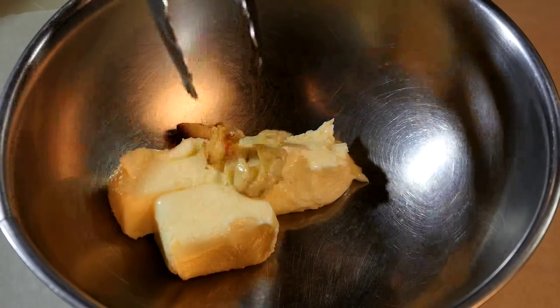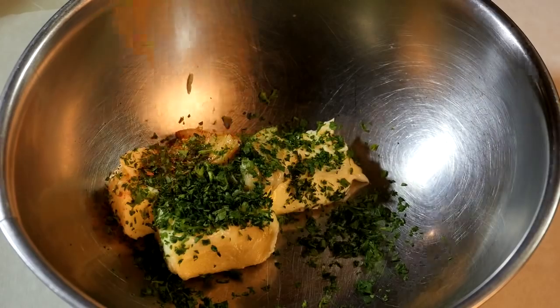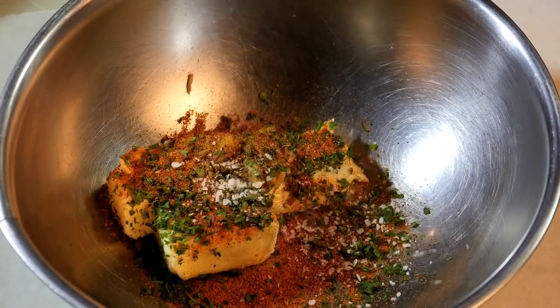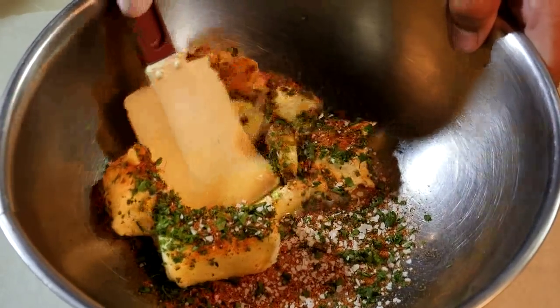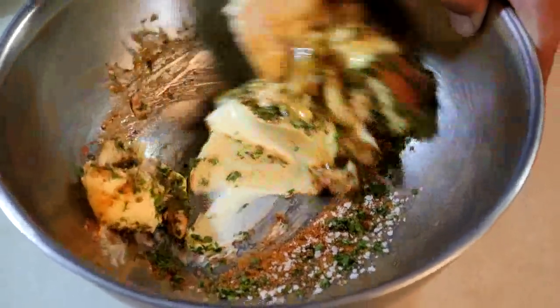Now while that's going, grab a small bowl and add the stick of butter and let it get to room temperature. Add your Creole seasoning, your parsley, and your roasted garlic. Now you're gonna wanna whip this up very well. Grab a rubber spatula and try to smear the garlic into the butter.